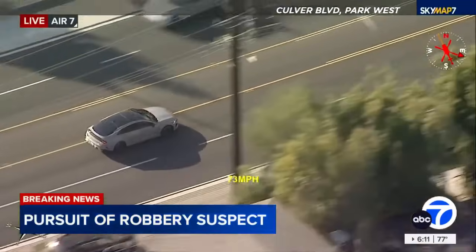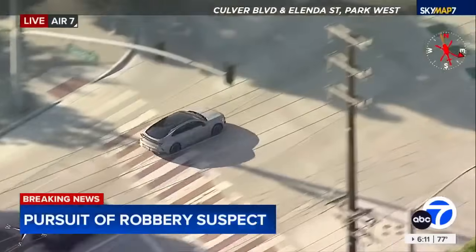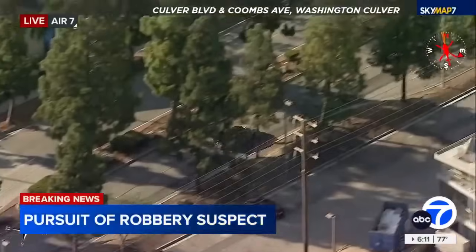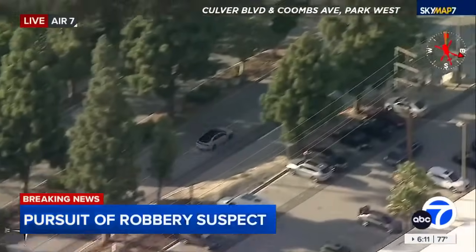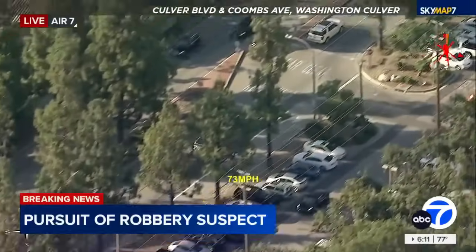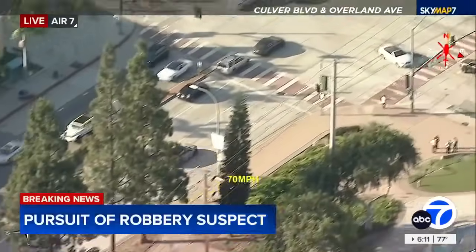But the passenger seat does appear to be empty now, making a right turn. He is now eastbound on Culver Boulevard. Another busy intersection there, barely slowing down as he passes through Combs Avenue, heading westbound Culver Boulevard at a high rate of speed. LA County Sheriff's deputies in hot pursuit here as they continue this chase into Culver City.